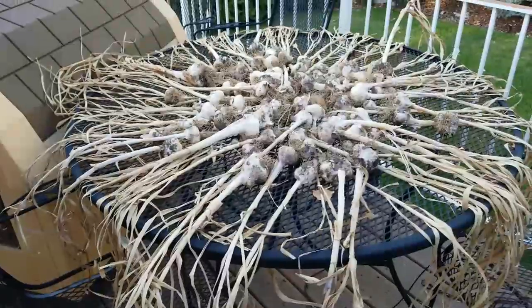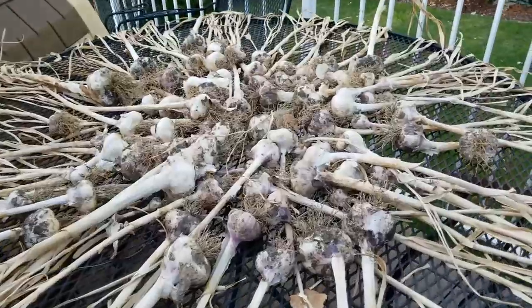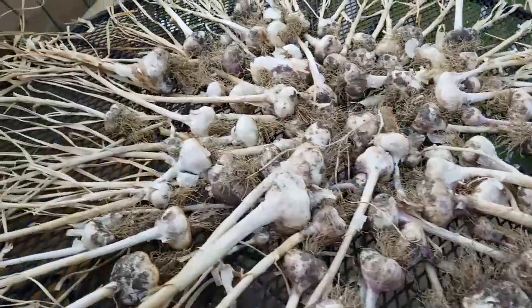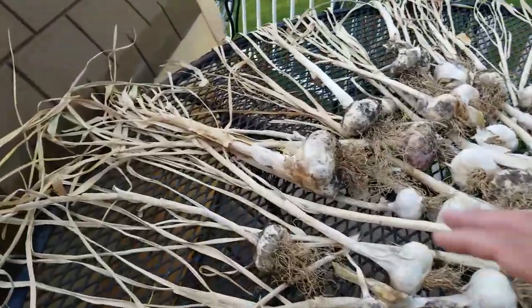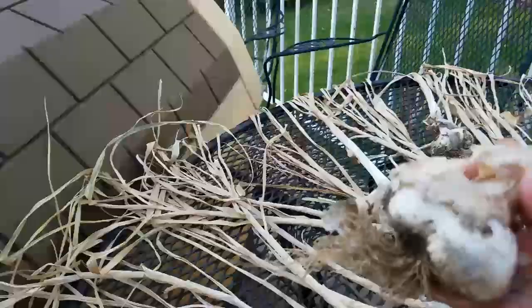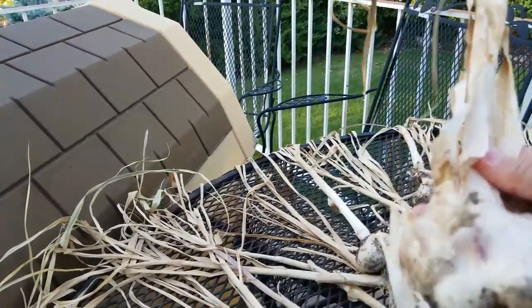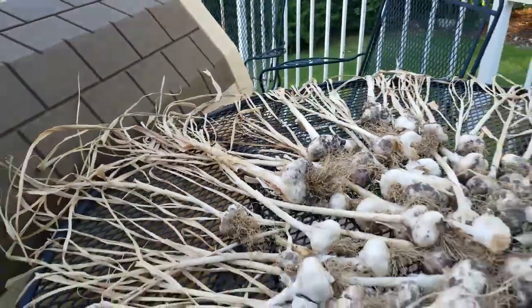First thing I wanted to show you is my garlic harvest. I harvested it a few days ago and it is looking great. I've got some pretty large heads here. Let's see if I can get this so you can see. That is a huge one. They're almost ready for me to store.